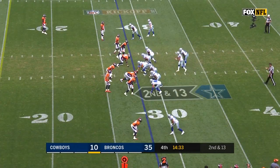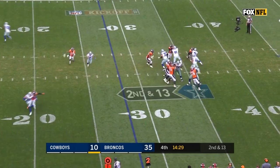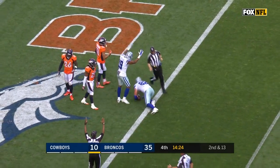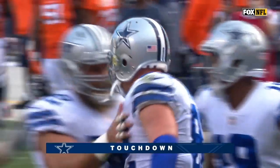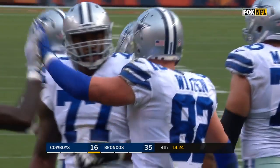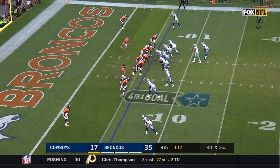I mean, that's how inept this passing game has been today for this Cowboys team. Prescott, well protected. Witten, there he is for the touchdown. The Hall of Famer adds another. He went down untouched, rolls into the end zone, and a 28-yarder to Jason Witten. That they worked on throughout the offseason, and it showed up today.